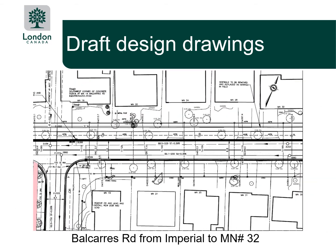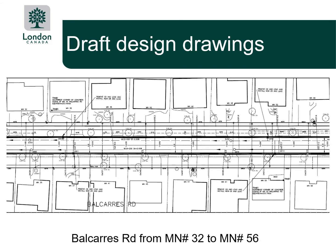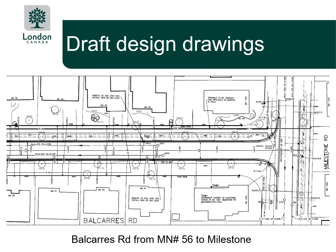And here you can see Balcarres Road from Imperial to number 32 Balcarres Road. Not much is changing for Balcarres Road. We're largely going to be reconstructing it to the existing width, minus some minor changes to the curb alignment just to straighten things out. And here you can see Balcarres Road from number 32 to number 56. You can also see where the property line is on these drawings by this line here with my red laser pointer. It's fairly consistent on Balcarres Road. And here you have Balcarres Road from number 56 to Milestone.